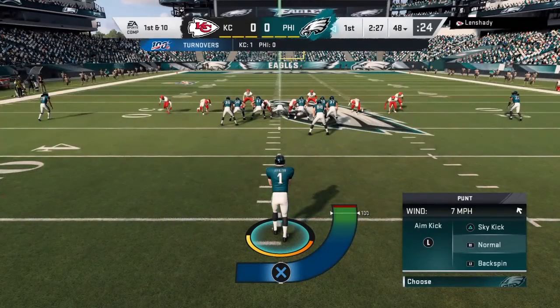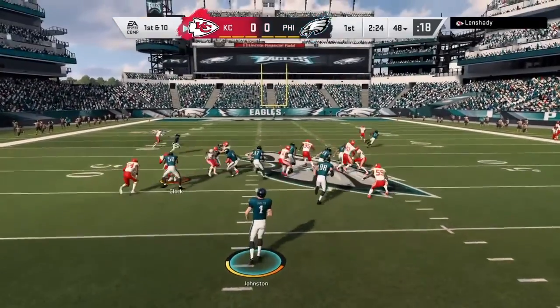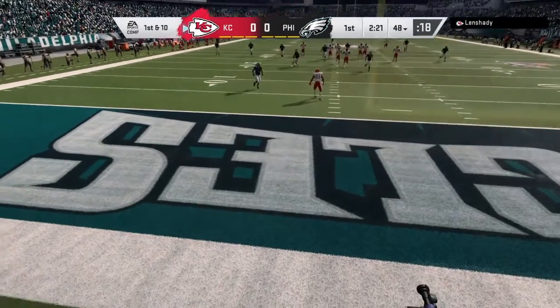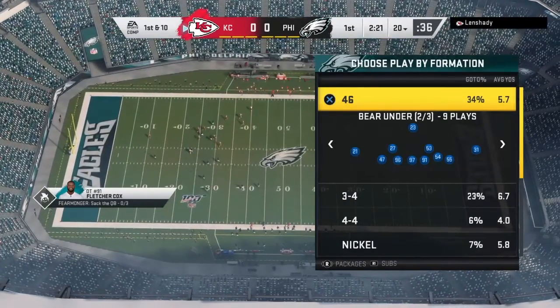And what is this? They're lining up here to punt on 1st down. And he gets this away, and look at this. This is a good one. Let's go. The Chiefs take over 1st and 10 at their own 20-yard line.